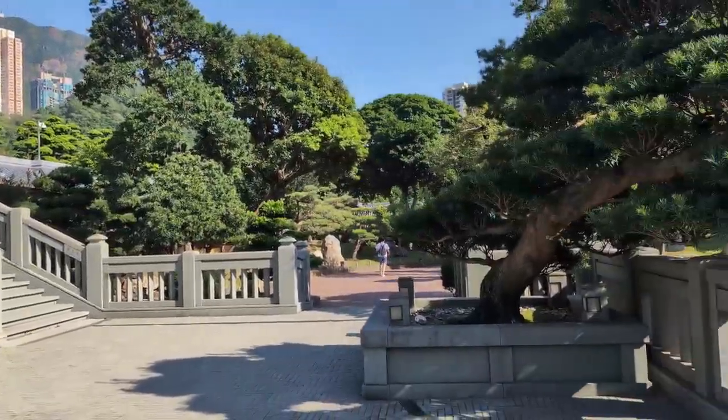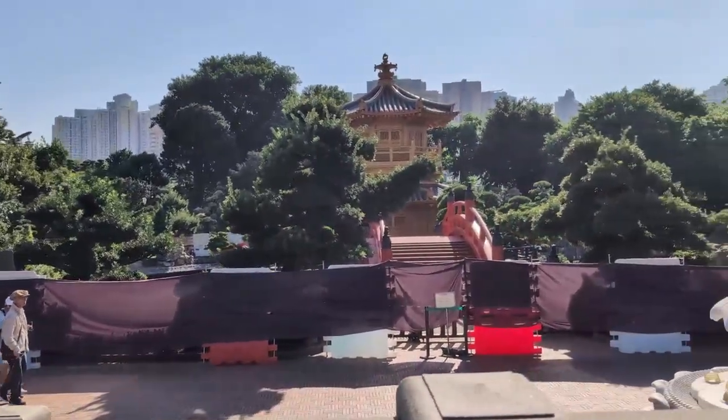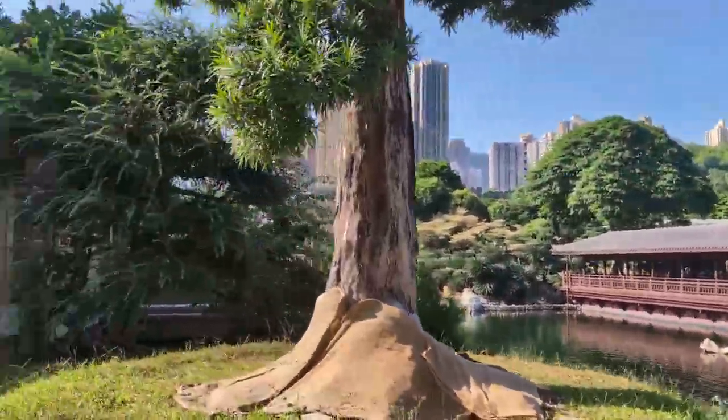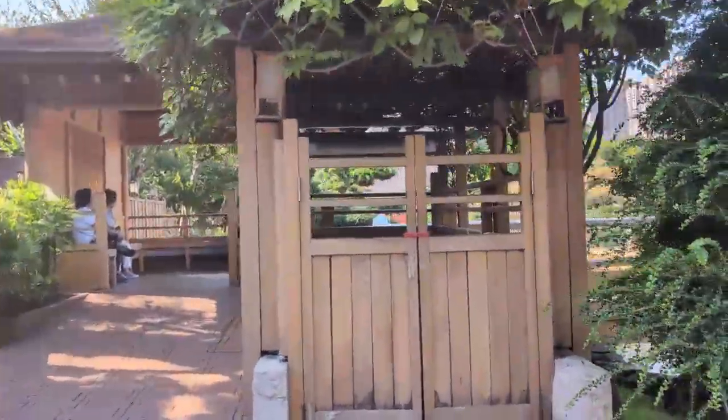Highlights of the Nan Lian Garden include the Golden Pavilion and Ziwu Bridge, one of the most iconic views in the garden, the Blue Pond filled with koi fish and reflecting the stunning architecture, and the Chi Lin Nunnery, which is adjacent to the Nan Lian Garden.